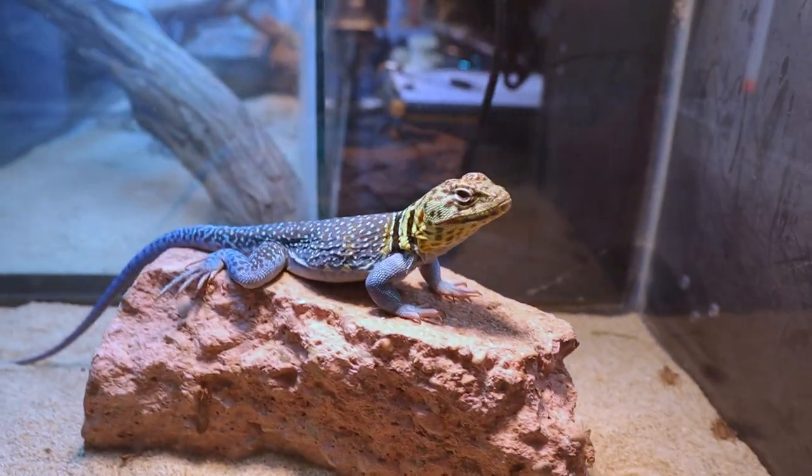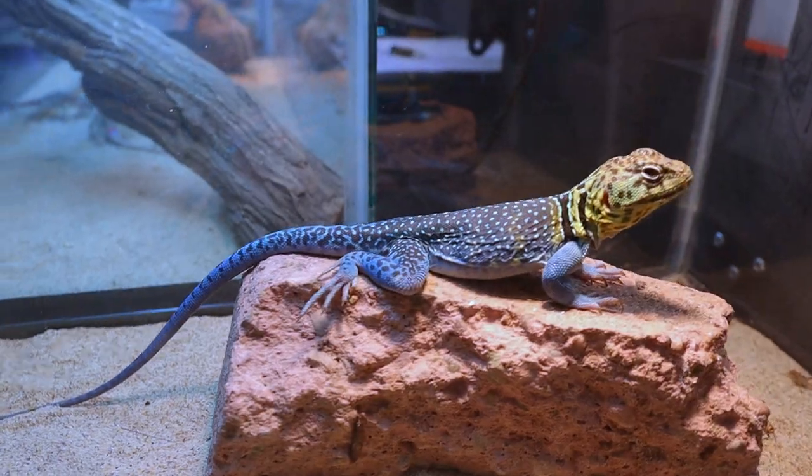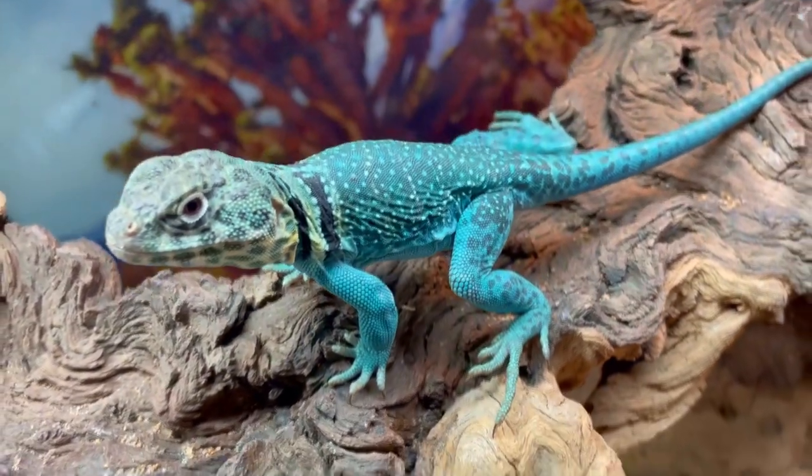But when it comes to the blazing blues, they're only found in one secret spot in the world, Oklahoma. And thanks to Nick Dawkai, he refined this line and made it this really nice deep royal blue that there's no other lizard like it. And man, these guys are so amazing.